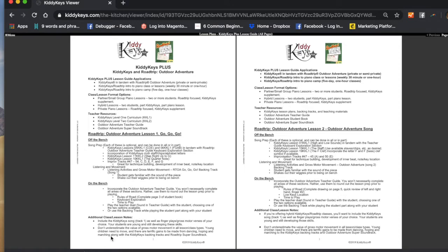Additional class and lesson notes, I would include the KiddyKeys song number 1, as well as a finger play and gross motor verses of your choice. And those are all included in song tracks, so you won't have to go looking for music. It's all there for you.